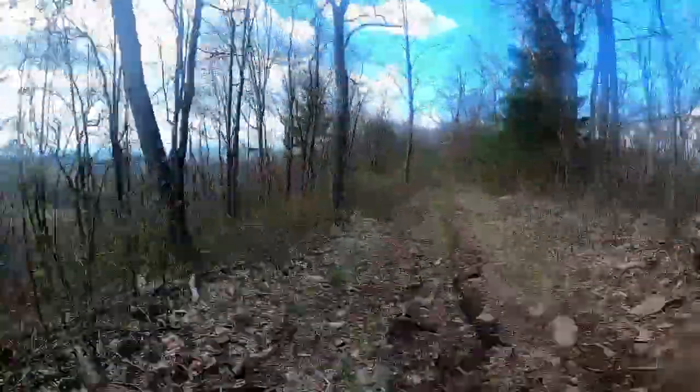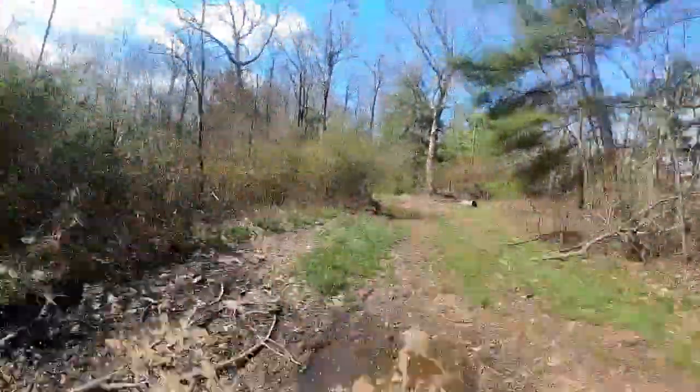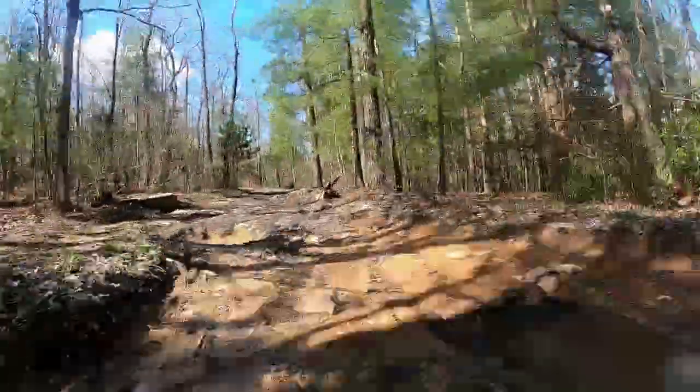My buddy followed me in his Can-Am, which is a little less wide than my Jeep, but still he did get some pinstriping as well. So an interesting trail.